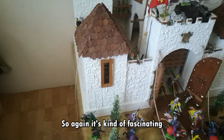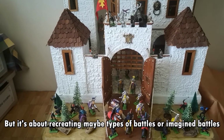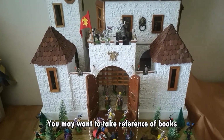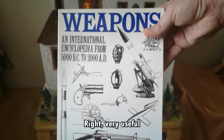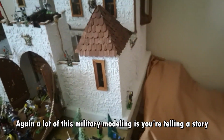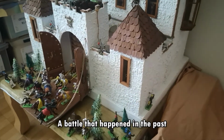So again, it's kind of fascinating. Military modeling, there's a lot of different things you can do, but it's about recreating maybe types of battles or imagined battles that occurred in historical times. You may want to take reference of books like this that tell you about the weapons of the past, right? Very useful. And again, these are real weapons they're holding, and you can imagine. A lot of this military modeling is you're telling a story about a battle that happened in the past.